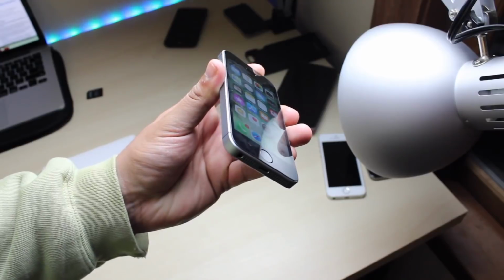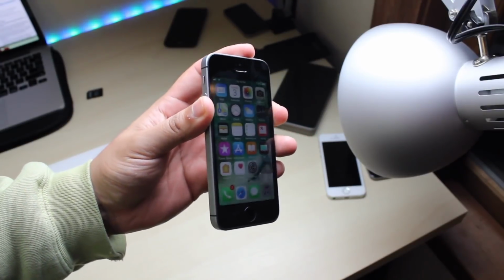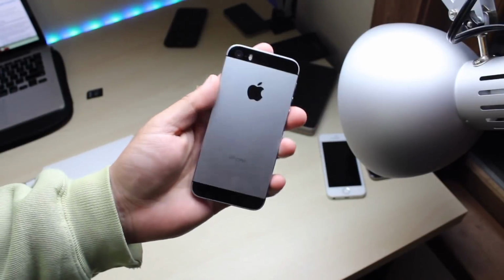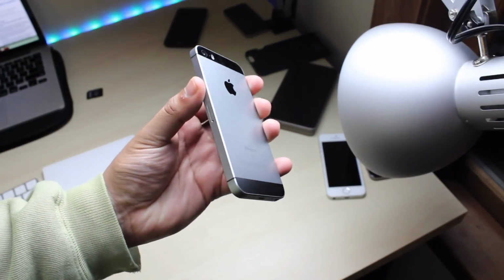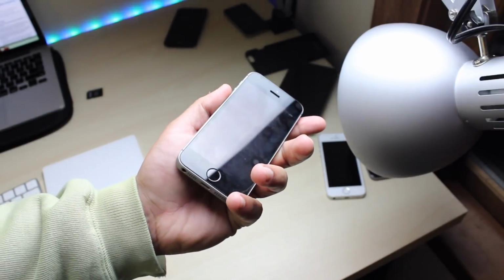Now, one interesting thing to note is that these phones came out the same year and around the same time as well. Technically, the iPhone SE is about 1 month newer than the Galaxy S7, but really in comparison, they both almost came out around the same time.